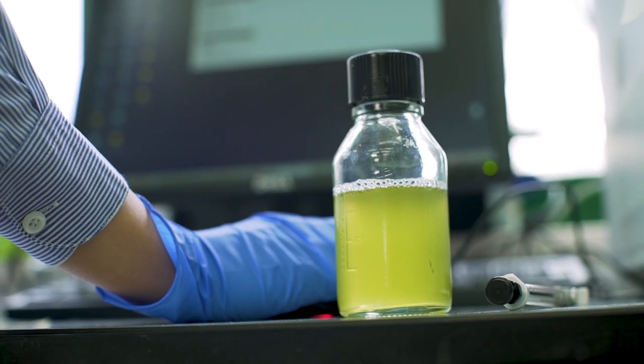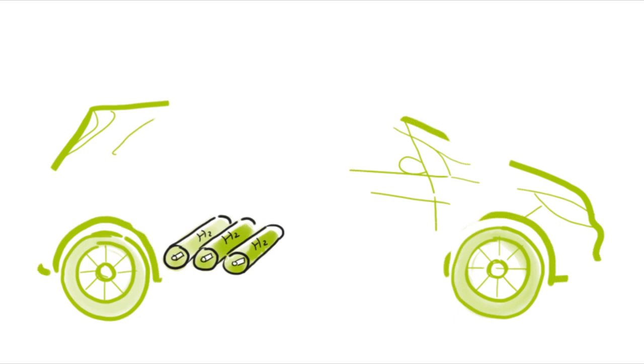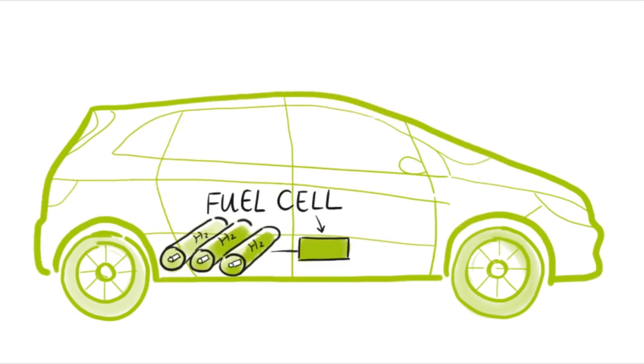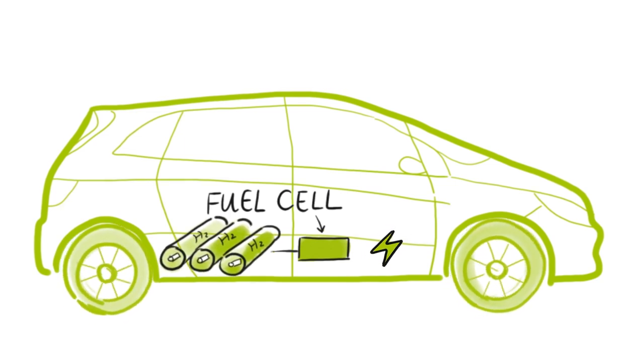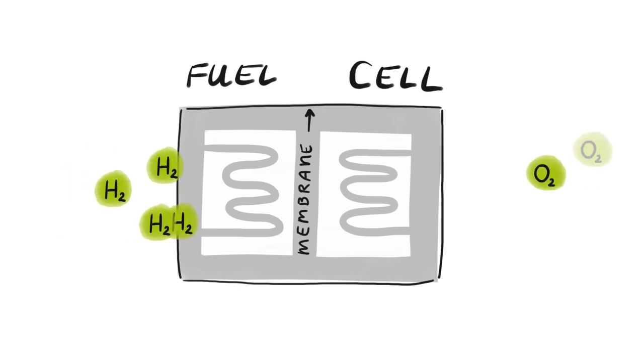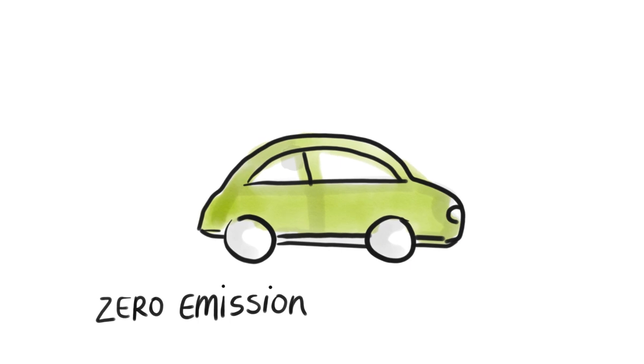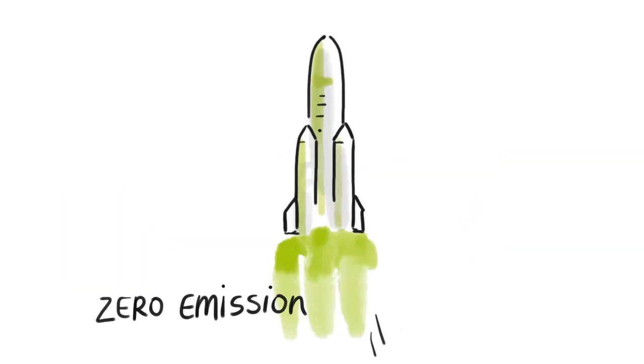So here we now have hydrogen, but is it ready to be used as fuel for transport? Yes. It can be stored in a tank and be used in electric cars equipped with fuel cells. In these fuel cells, hydrogen is used to produce electricity, which then powers the car. As David said before, hydrogen itself is 100% clean because it does not have any CO2 emissions. Simply put, when this gas reacts with oxygen, it produces two things: electricity and water. So, hydrogen is a zero-emission fuel that will propel cars, trucks, trains, and even planes and rockets.